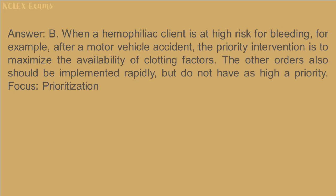Answer: B. When a hemophiliac client is at high risk for bleeding, for example, after a motor vehicle accident, the priority intervention is to maximize the availability of clotting factors. The other orders also should be implemented rapidly, but do not have as high a priority. Focus: prioritization.